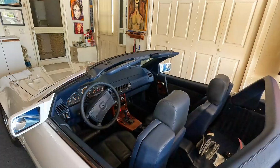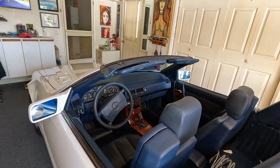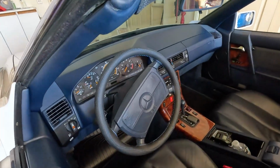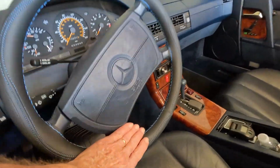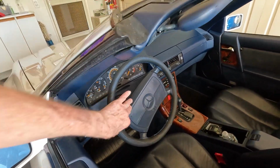What's nice about these old cars is you can take them apart and put them back together, you know, and nothing really breaks. And there's that steering wheel cover that I installed. It's looking pretty sweet. Feels good.